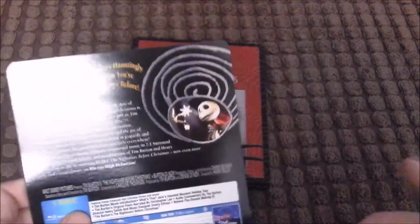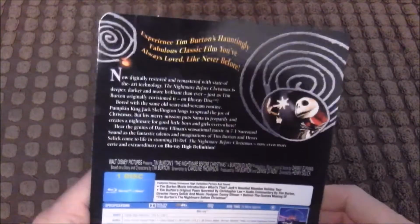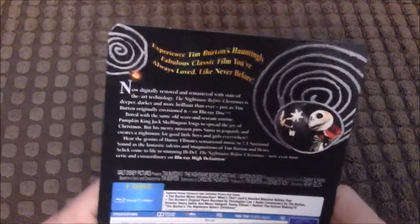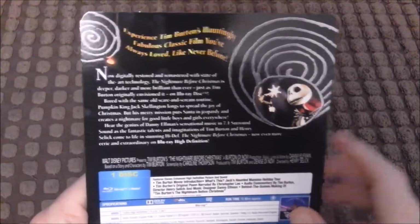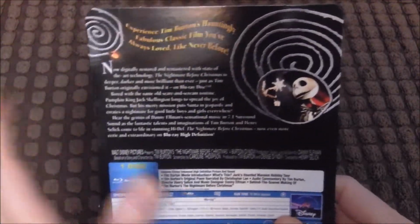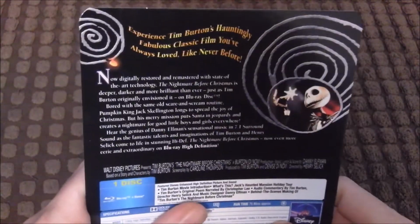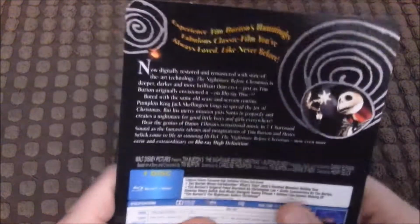I've got this on Blu-ray already, and I watched this with my daughter. I think it was last Christmas, and she wasn't impressed because she's used to the Disney releases. But yeah, just give it a go. It's a classic. I think you should have this in the collection. This film, if not the Steelbook, just get it on Blu-ray. It's a good watch, and the restoration was very good as well, from what I recall.